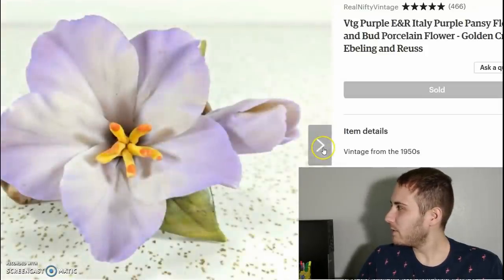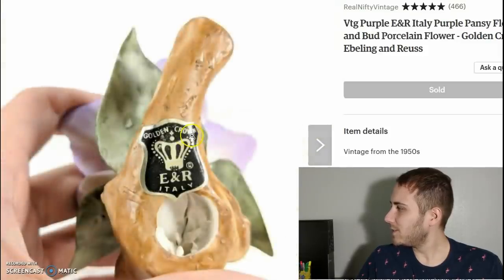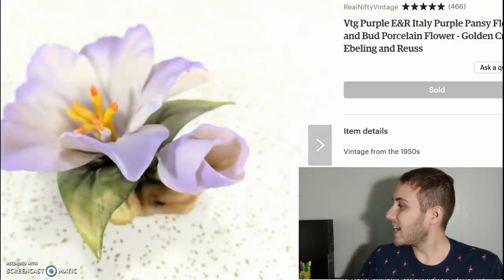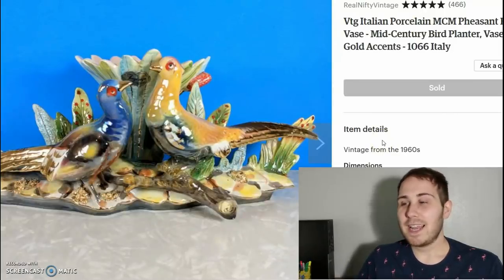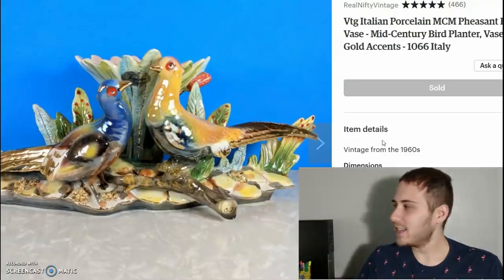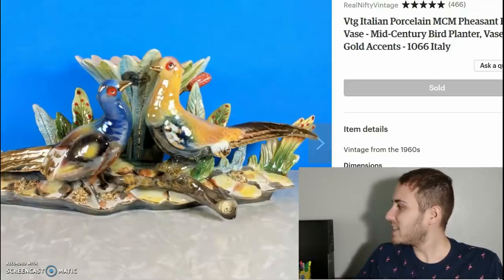I'll flip through. I think I've been forgetting to flip through, but just a really cute figurine here. Golden Crown E&R Italy. The last item up on this list here is another awesome piece that I've had for a very long time. Really happy to have finally sold it. I've had it for so long that my old background is being used here, the blue. And then I have my gray cracked ice Formica. So this is a larger piece. And I did put in here 17 inches is the length. 17 inches long here by 6.5 inches tall.